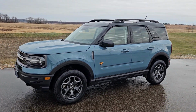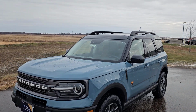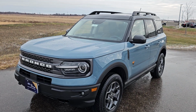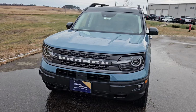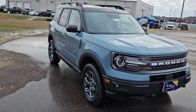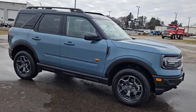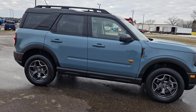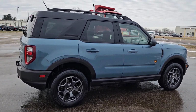Today I'm bringing you a 2021 Ford Bronco Sport. It does have the Badlands edition with the 2.0 EcoBoost engine. This vehicle only has 22,500 miles on it. Super clean, went through our 172-point inspection, came out with flying colors, so we slapped on a 12-month, 12,000-mile bumper to bumper warranty, and it also has a 100,000-mile powertrain warranty, or up to February of 2028.